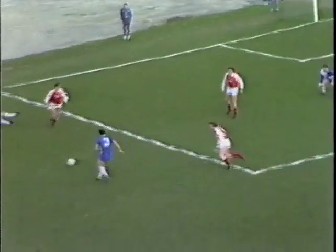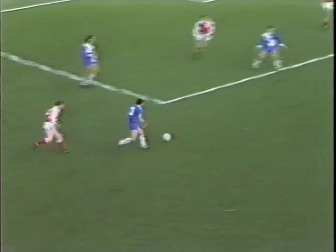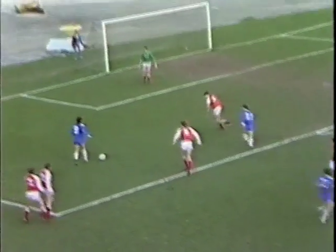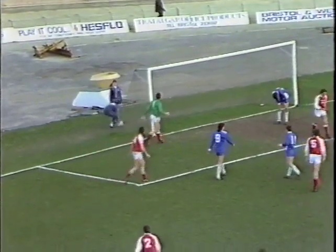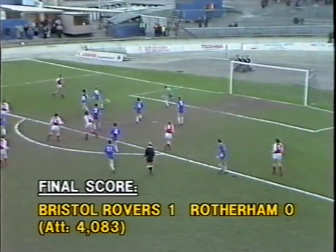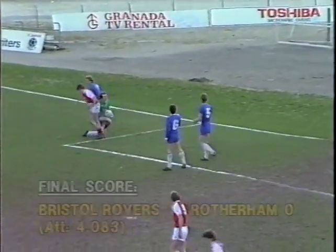Randall wasn't satisfied. He continued to buzz around the box. A nice one-two with Williams, and it saw his shot parried by Mims around the corner. Well, up the other end, Ron Green showed his agility as Rovers kept their promotion hopes alive, just a point behind Rotherham, but with a game in hand.